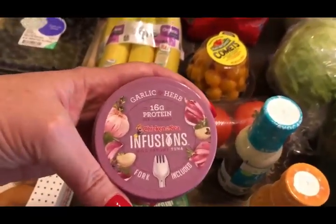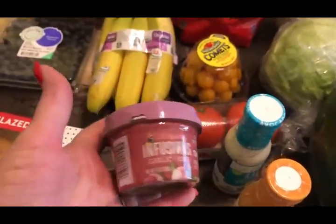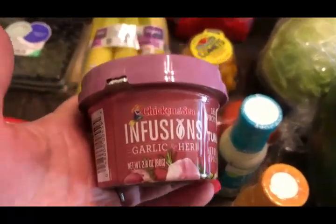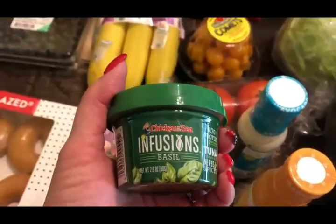Olivia had got some of these little Chicken of the Sea infusions the last time and she really liked them, so she got a couple more. She got the garlic herb one and the basil one.